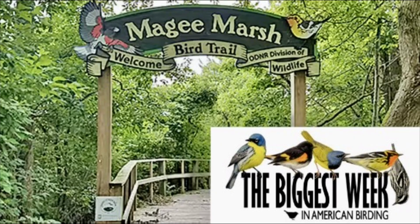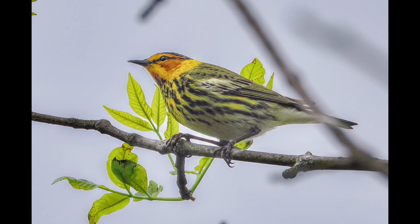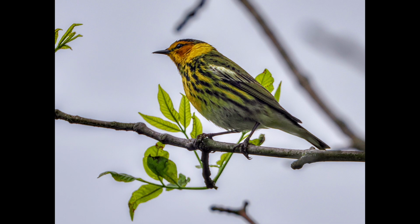There are few places in the U.S. that are better for warbler photography than the Magee Marsh Boardwalk and the Estuary Trail at Crane Creek State Park on the Erie Shore of Ohio, almost exactly halfway between Toledo and Sandusky.